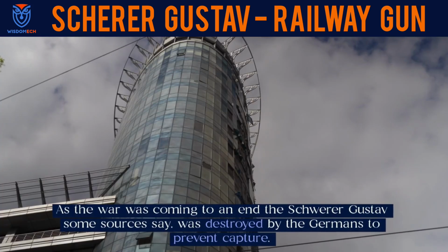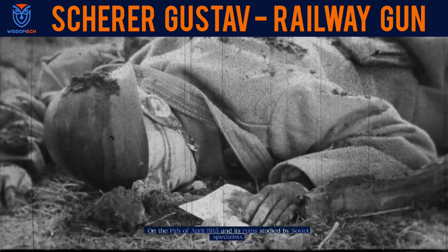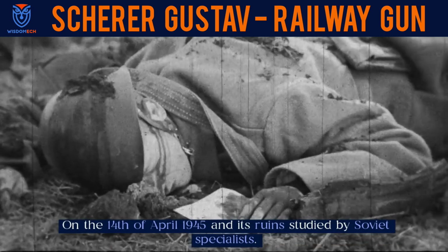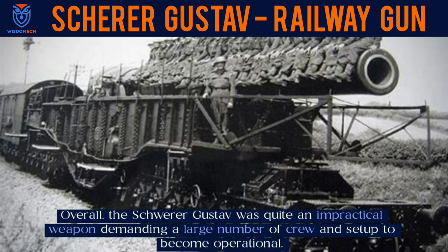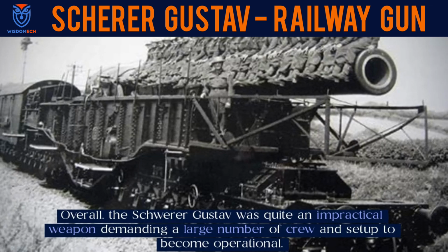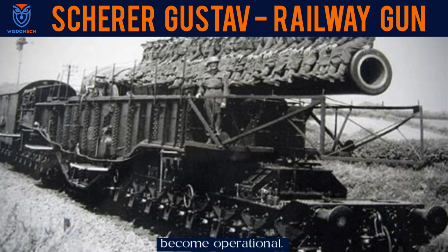As the war was coming to an end, the Schwerer Gustav, some sources say, was destroyed by the Germans to prevent capture on the 14th of April 1945, and its ruins studied by Soviet specialists. Overall, the Schwerer Gustav was quite an impractical weapon, demanding a large number of crew and setup to become operational.